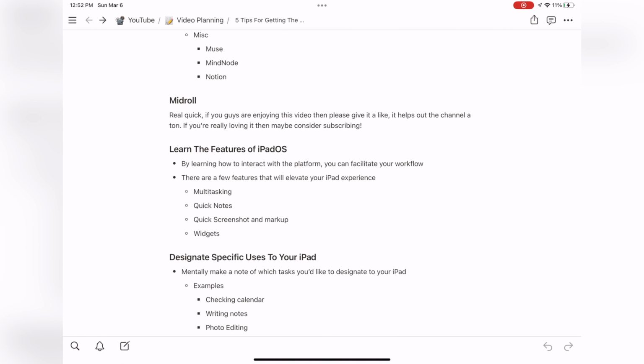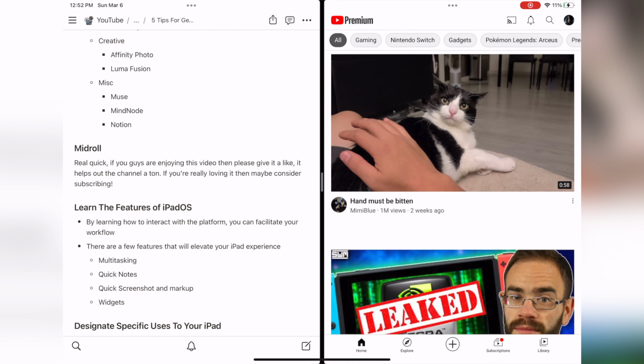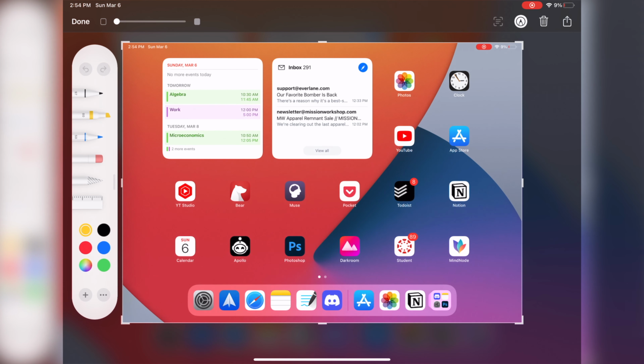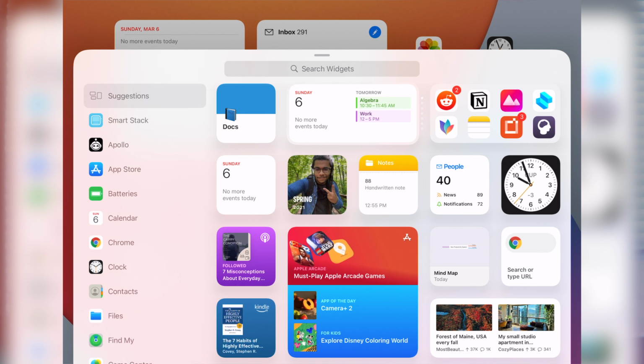One of them is multitasking, and you can achieve multitasking by clicking on the 3 dots at the top of an app, and then you can select different apps so you can use them at the same time. You also have Quick Note, which can be done by swiping up from the bottom right corner of the screen with the Apple Pencil. You can also take a quick screenshot and mark it up by swiping up from the bottom left corner. Then you can mark up your document or whatever screenshot you just took. You've also got widgets that you can put on your home screen to display really valuable information at a glance.